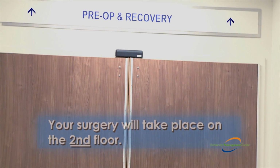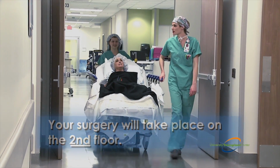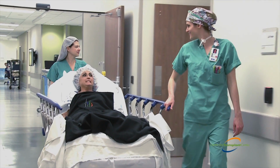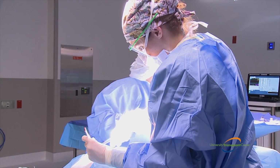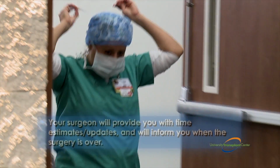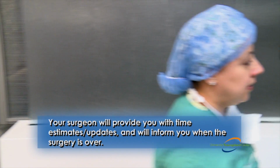Your surgery will be performed on the second floor. You will be escorted to the operating room holding area on a stretcher with your family at hand. Doctors will give you medicine through an IV to make you fall into a deep sleep so you won't feel anything during surgery. The length of time a surgery takes varies according to the organ being transplanted. Your surgeon will be the best person to provide you with an estimated time frame you will be in surgery.